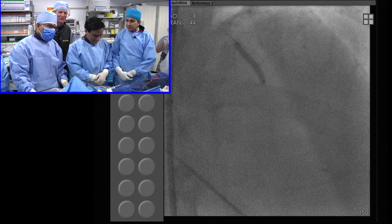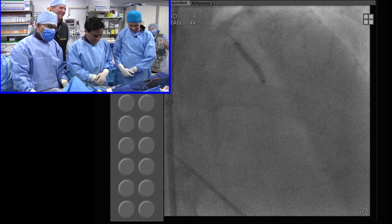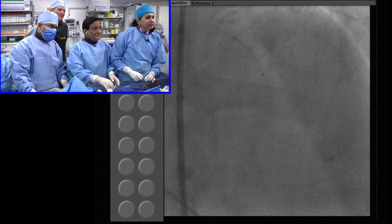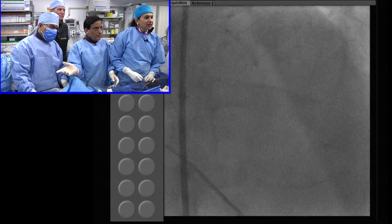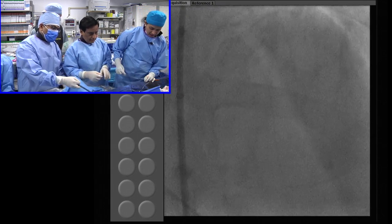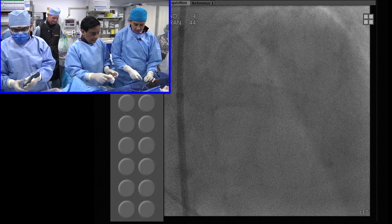This is the toughest set of cases in the world. This is all C2 territory. Right, C and D. Now we go to the bigger one anyway. Just go with that. Go back with the 3.5 for the proximal area.